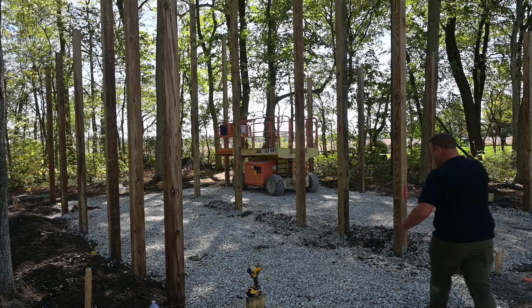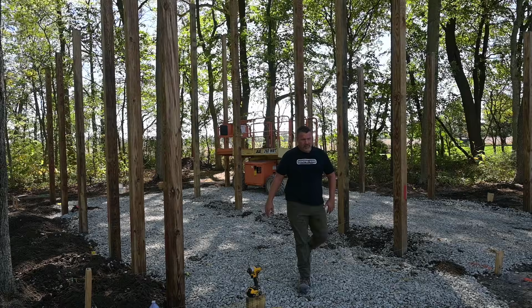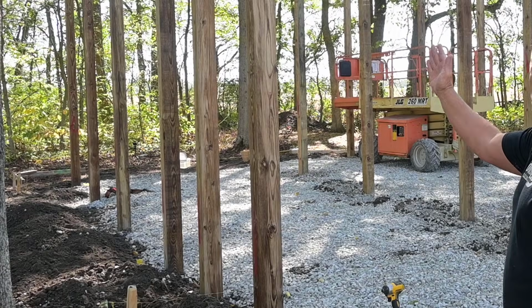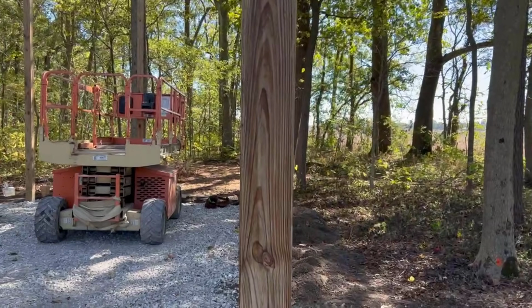The guys went to lunch, but they got all the posts up besides 2 up here for the garage door. Man, you look down the sides, super straight. I mean, that's just super straight. I love it. Kudos to these guys, man. They really do a good job.